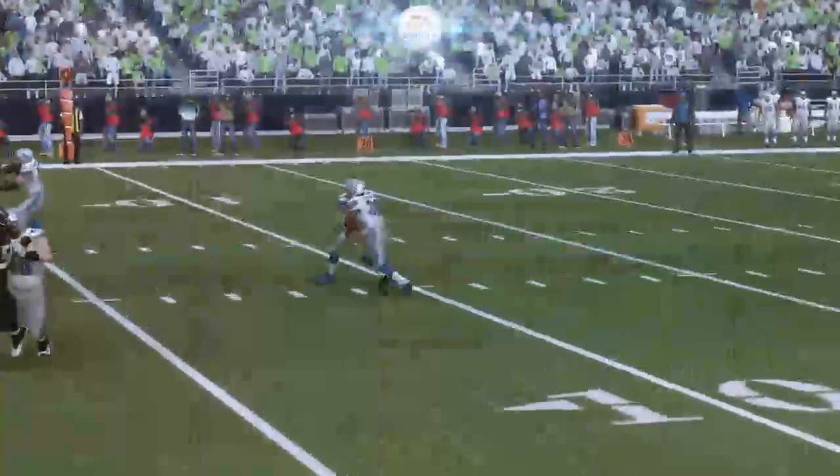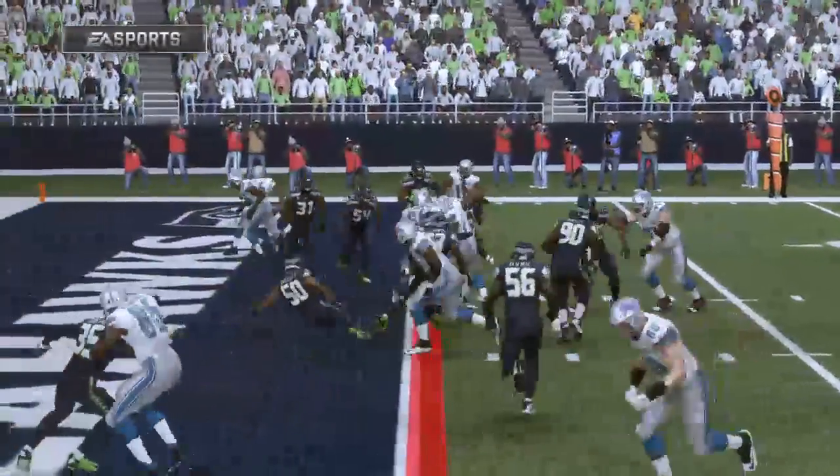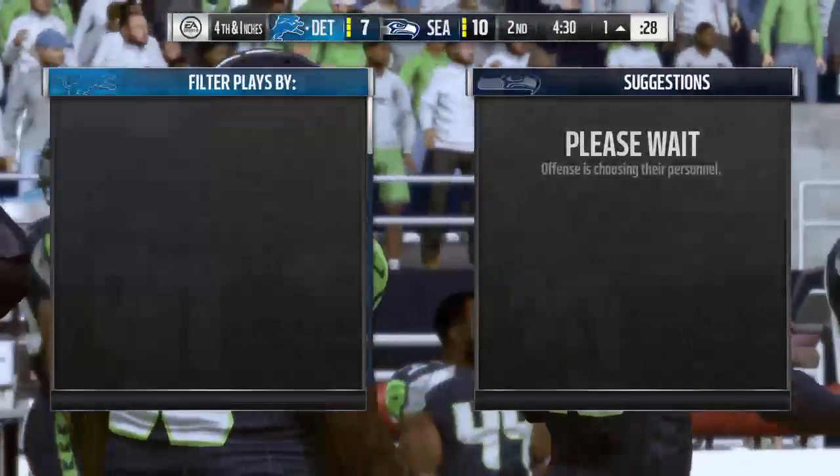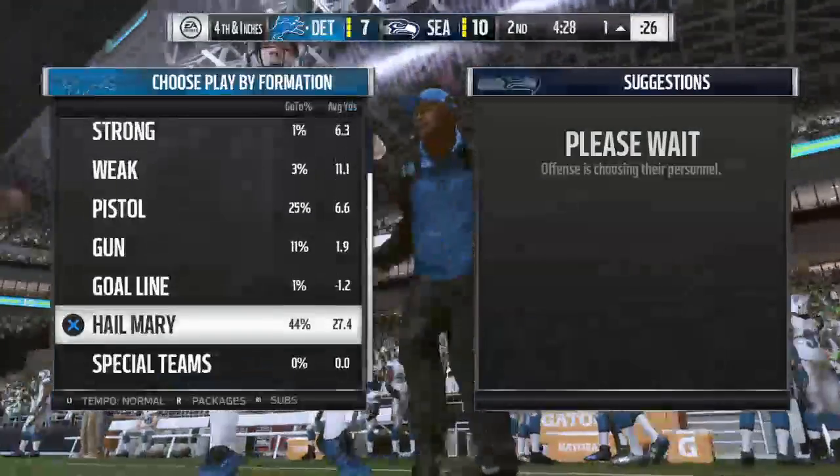Partner, it's decision time now. I know it's still just the second quarter, but you have an opportunity to either kick the field goal or go for it and try and score a big-time touchdown. This is why the head coaches get paid the big bucks.